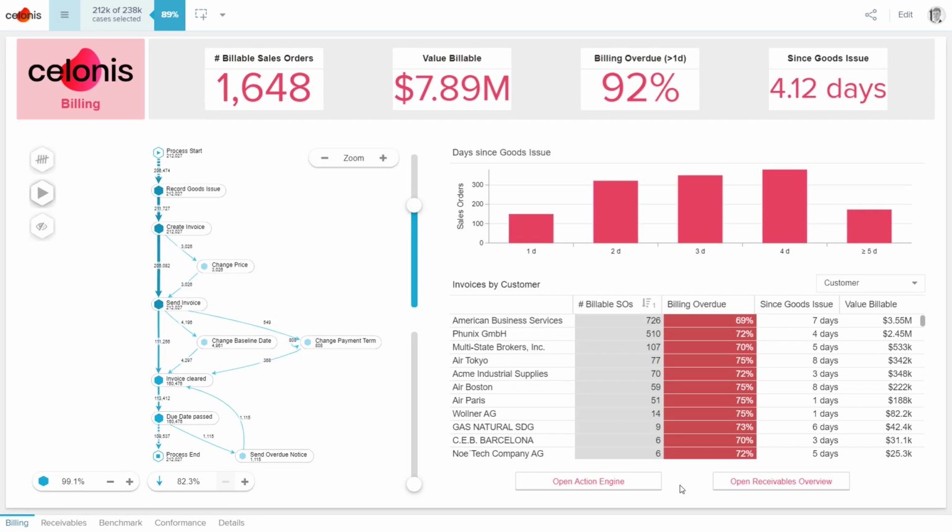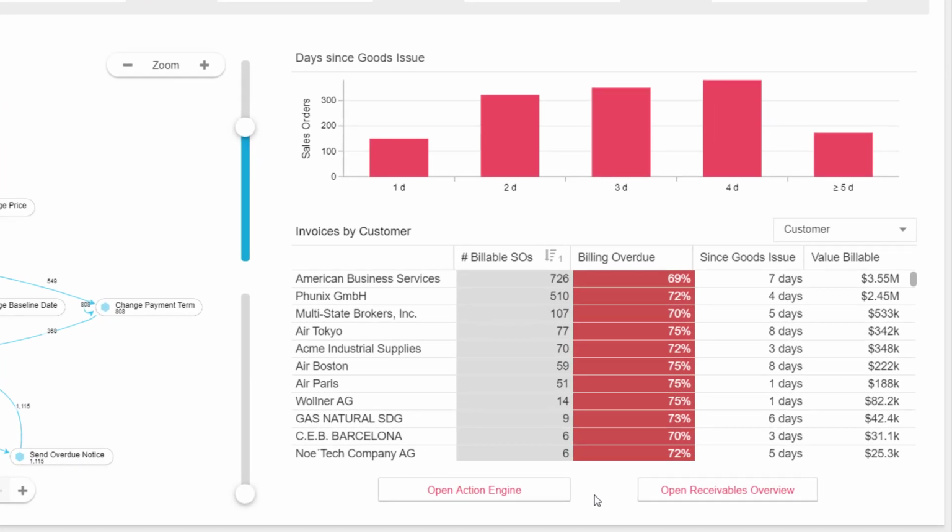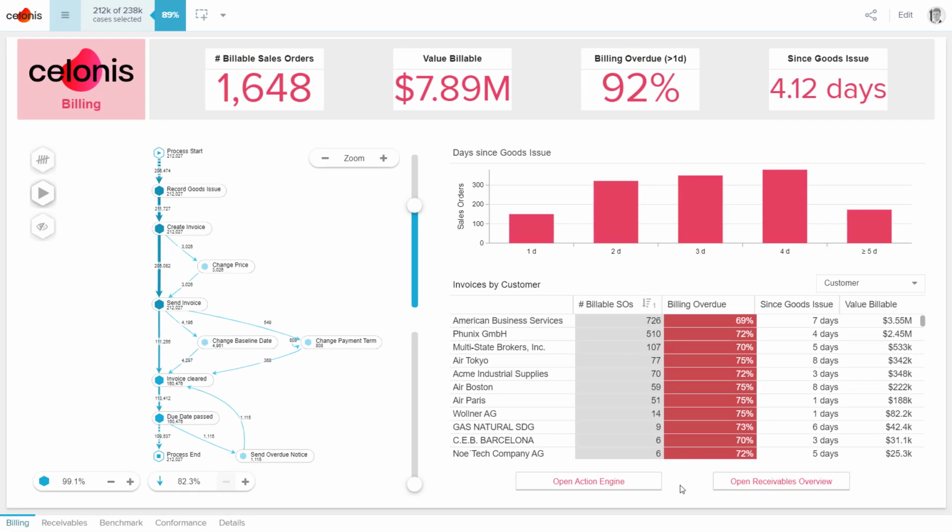When looking at the customers for which we have not yet created invoices, we can see that American Business Services stands out in terms of order value. For this customer, the goods had already been issued an average of 7 days ago. Those are $3.5 million, which we have delivered in goods a week ago, but which we still have not invoiced yet. And while we need to make sure to send out those invoices as fast as we can, we also want to eliminate such long delays in the future.